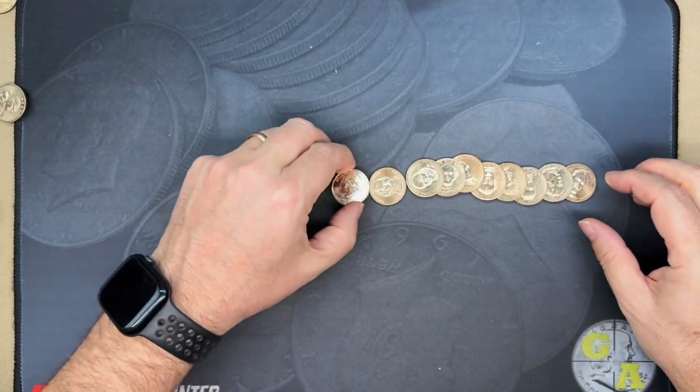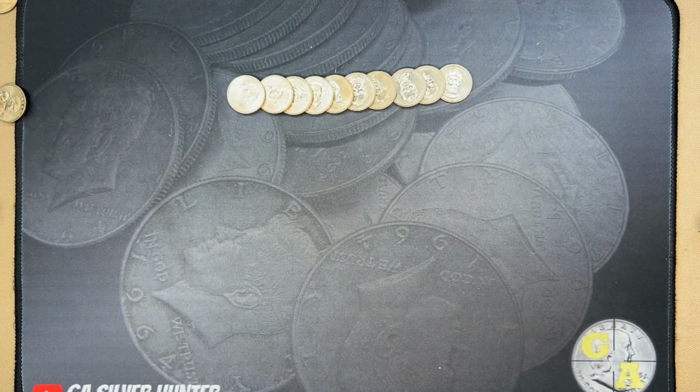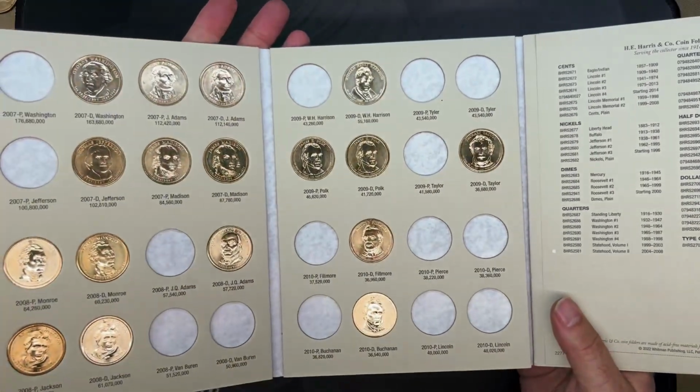We'll get rid of that. Now, all of these are presidential dollars for Volume 1. And Remy, if you guys recall, got me started on another Volume 1 book from 2007 to 2011.